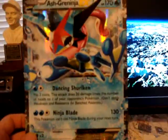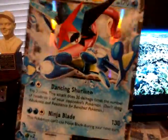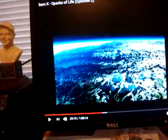I found this super huge jumbo, I don't know, 7x9 Pokemon promotional card here. One of my relatives collects Pokemon, so that'll probably go to him.